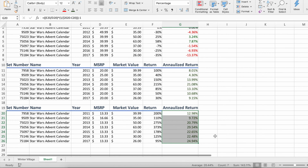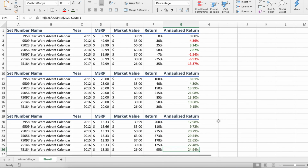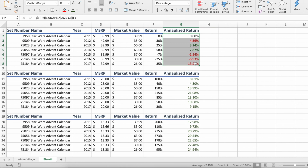I'm probably going to be doing something similar for sets that I might expect to be going on sale around Black Friday periods. I might be doing this as well, trying to see how that theme was done historically, what maybe I can expect from some of those sets, and at what price or what discount should I be pulling the trigger there. So that's it, guys. LEGO Star Wars Advent Calendars, financial analysis.